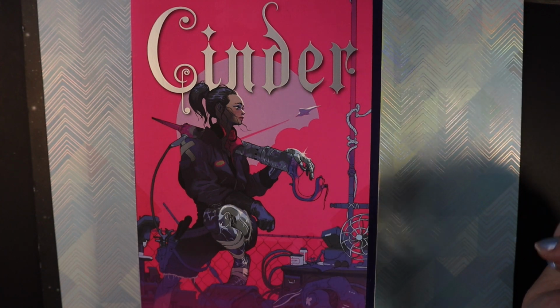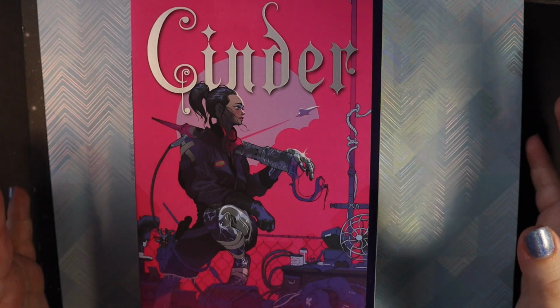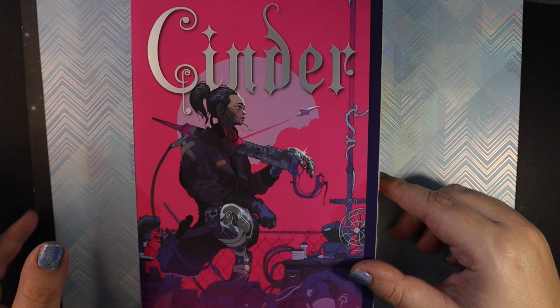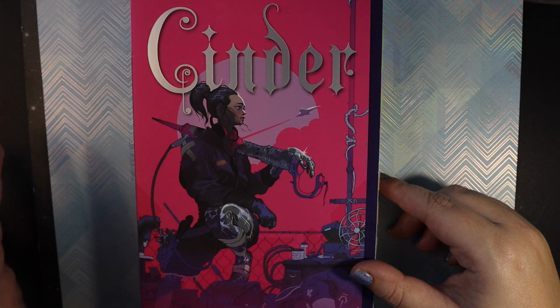I love that about the character of Cinder. I love that she wasn't just sitting on the sidelines waiting. She was trying to find ways to better her life. And I loved how Marissa wrote the characters.